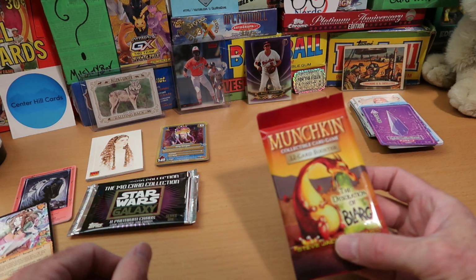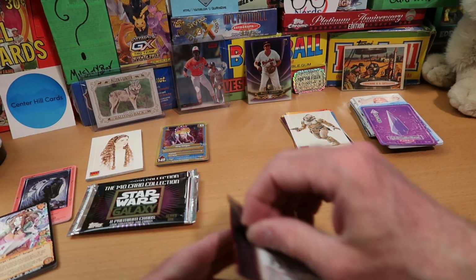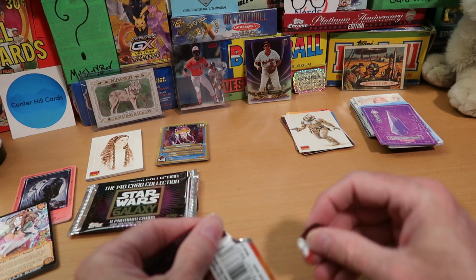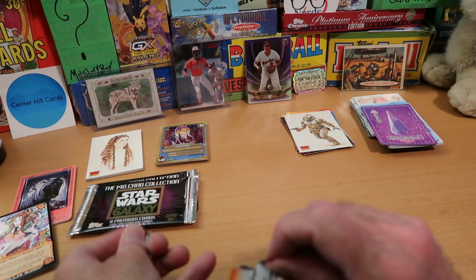I'm going to open this Munchkin pack as well, get 12 cards in here. If you've never played the Munchkin game, the board game or the CCG or anything like that, it is pretty humorous usually. It's sort of based loosely on Dungeons and Dragons kind of stuff.